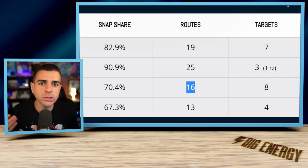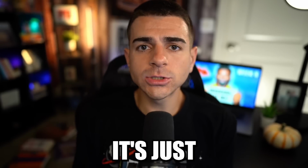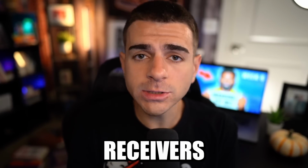Part of this is this offense just not throwing a lot, and part of it is the fact that he's staying in and blocking more. So when you're playing Kyle Pitts, it's just to get a really talented player at lower ownership and hoping Arthur Smith identifies and changes the role, especially for a really difficult matchup for the wide receivers in Atlanta this week versus San Francisco.